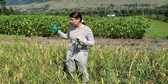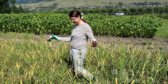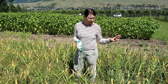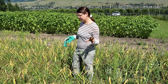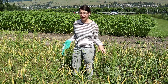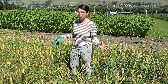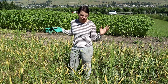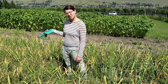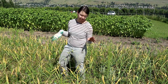It is a weedy mess in here. It's almost hard to see the garlic because the weeds are getting so tall. Normally we would have weeded up the garlic better. The truth is, we did weed this all spring. I probably stopped weeding in here about 3 weeks ago, which in a normal year would be fine, but we've had so much wet, cool weather this year that the weeds are just thriving. So it's not as beautiful as it normally would be, but the garlic is still gonna be completely fine.